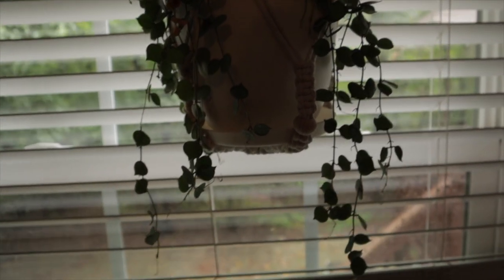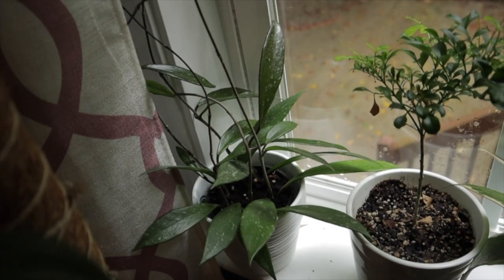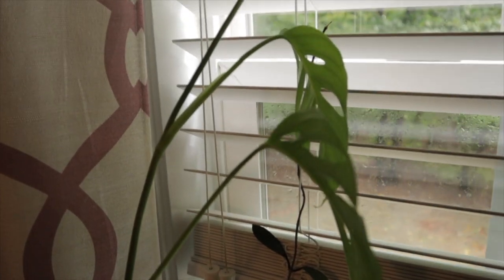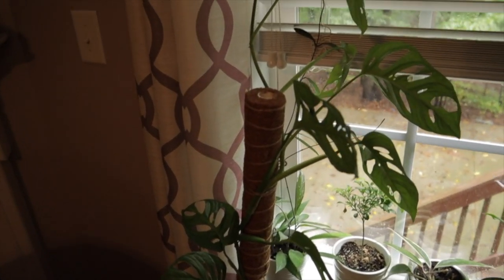But for the most part, none of my Hoyas give me trouble. Like, look how awesome this Pupa Calyx is doing. It needs nothing from me, and it's just bursting out with all these new vines and trails. This Adansonii is also loving life.